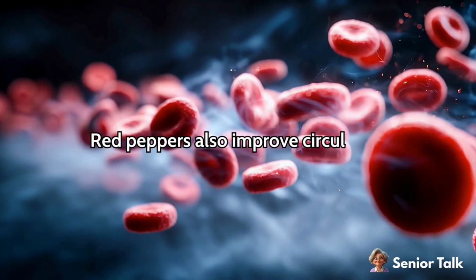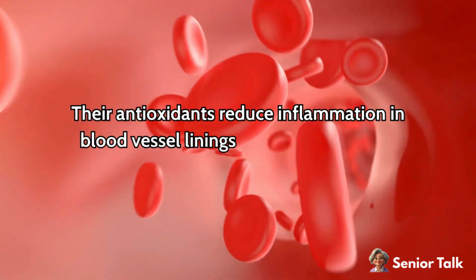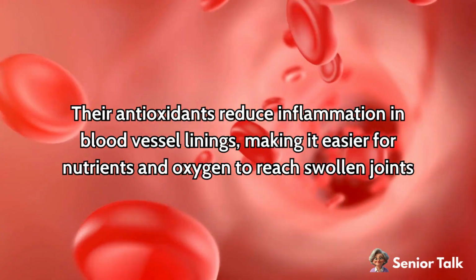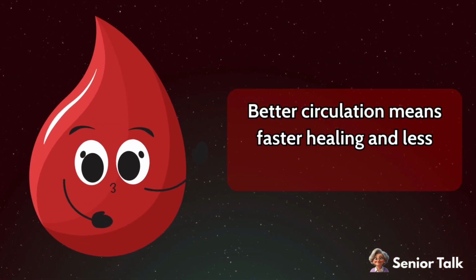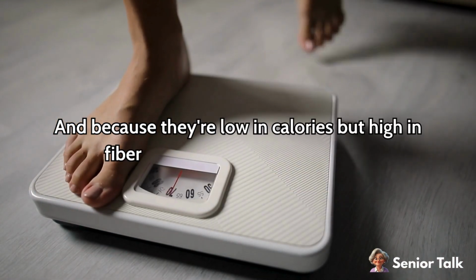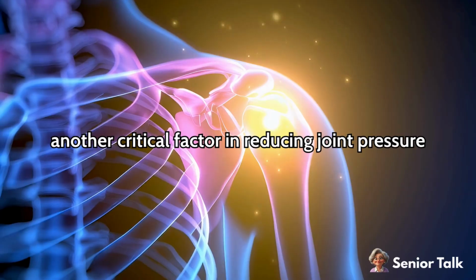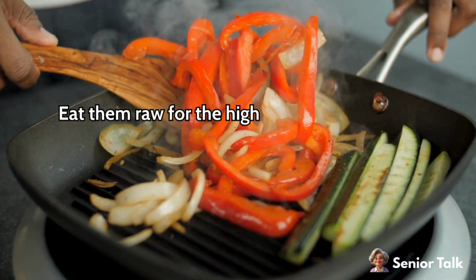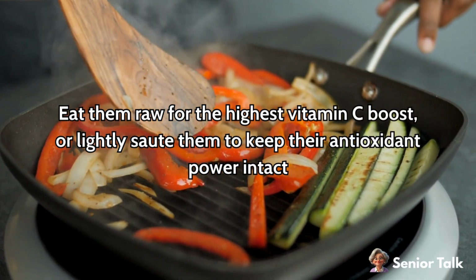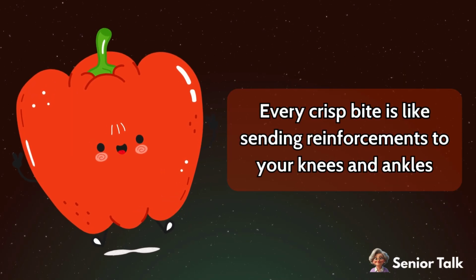Red peppers also improve circulation. Their antioxidants reduce inflammation in blood vessel linings, making it easier for nutrients and oxygen to reach swollen joints. Better circulation means faster healing and less fluid pooling in the legs. And because they're low in calories but high in fiber, they support weight control, another critical factor in reducing joint pressure. Eat them raw for the highest vitamin C boost, or lightly sauté them to keep their antioxidant power intact. Every crisp bite is like sending reinforcements to your knees and ankles.